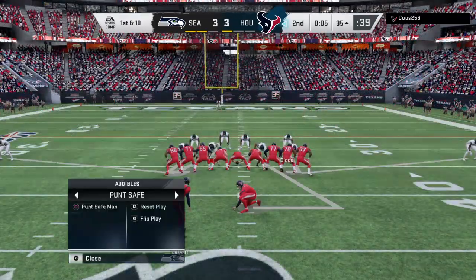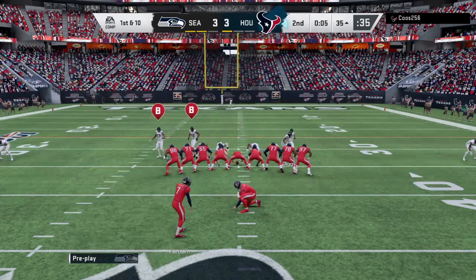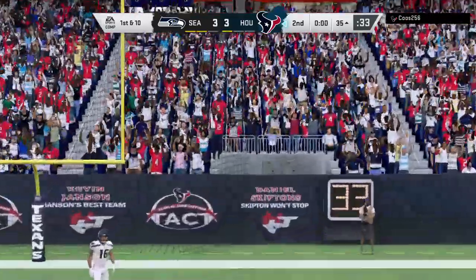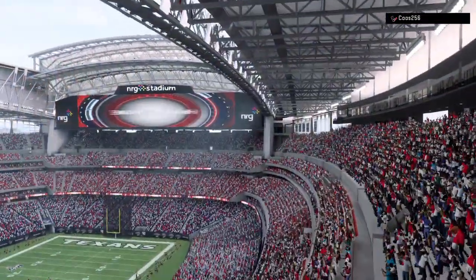So out comes a field goal team now for the second time here today. It'll be spotted on the right hash, a 52-yard attempt. He's got the distance, but it's no good. Wide to the right. First half in the books.